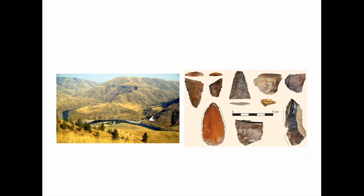This is from an excavation that was published in 2019, if I remember rightly. It's called Cooper's Ferry, another river valley note. This is in the United States this time, further north from Monteverde, in western Idaho in the US. Stone tools, as we see on the right, a whole suite of really nicely made stone tools of lots of different types.